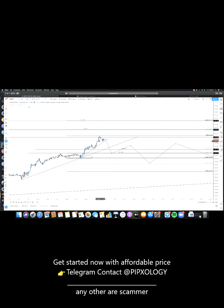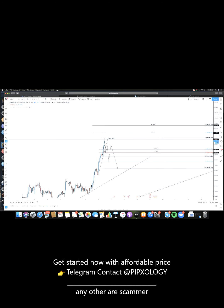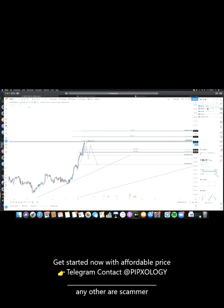If you want, you can try to take a short, and you need to scale out once the price arrives at this level, the 1-hour trend line and Fibo levels. After these two levels are broken, and the trend line and the last high-low level are broken, we can expect the bigger push to the downside, so you can keep this short running. Let's see, GBP.